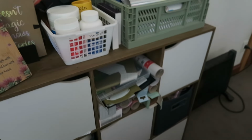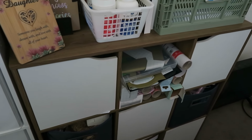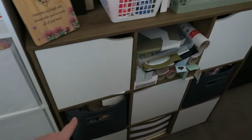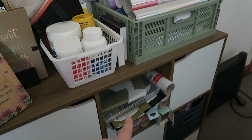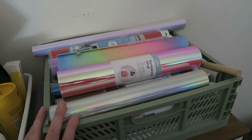Anyway, that is all my loose paper in there. I don't really have a space for it somewhere else. And then here we have more craft supplies. Again, not going to go through them because they're very messy. Down there is where I keep my paper pads that are smaller. That's painting supplies. That's HTV or iron-on vinyl. And then I've got my permanent vinyl all up in here. Just got some bits and bobs.